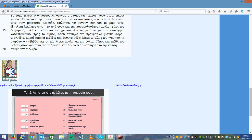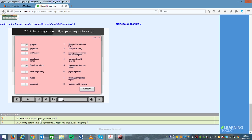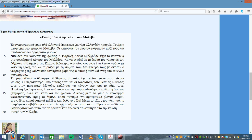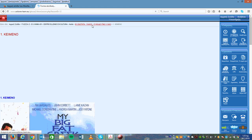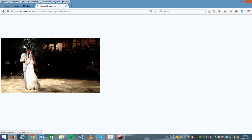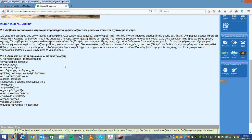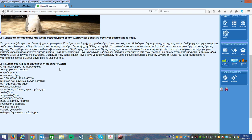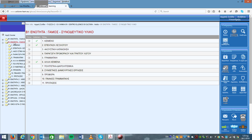They can do interactive exercises and more exercises here. But not only this. We have got more vocabulary exercises. Vocabulary that was not met in the previous textbook for the student.